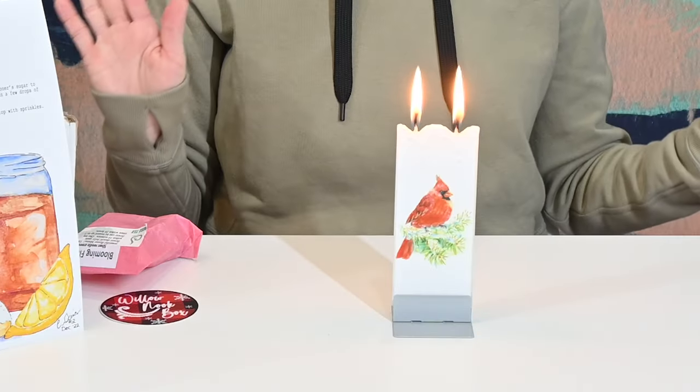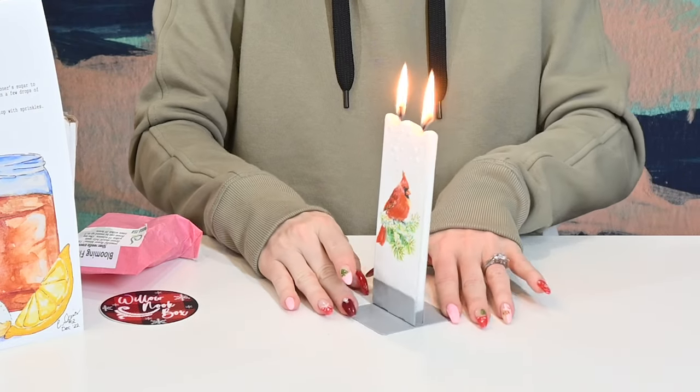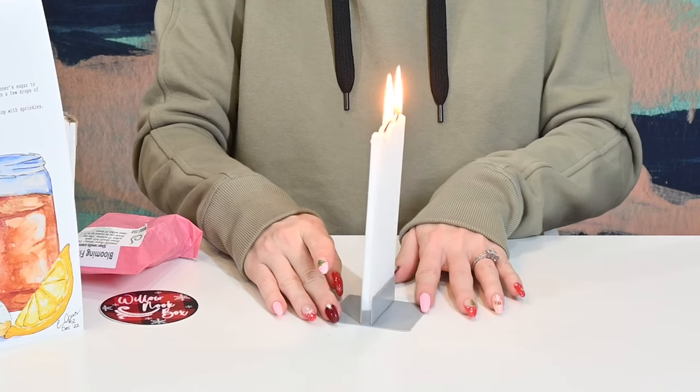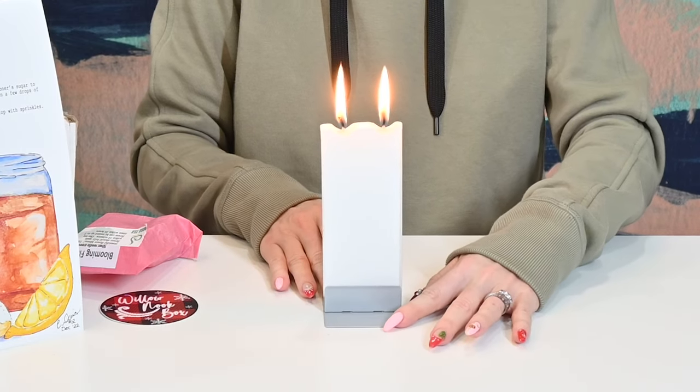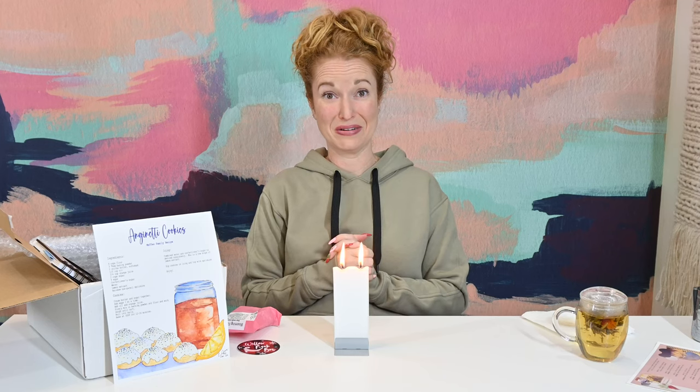So it has not dripped at all, none. Let me flip the back around. And I'm even moving it, you guys. You would think it'd be dripping everywhere with me moving it. Pretty cool, huh?